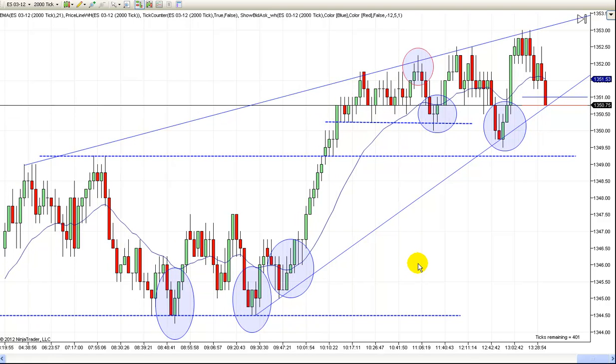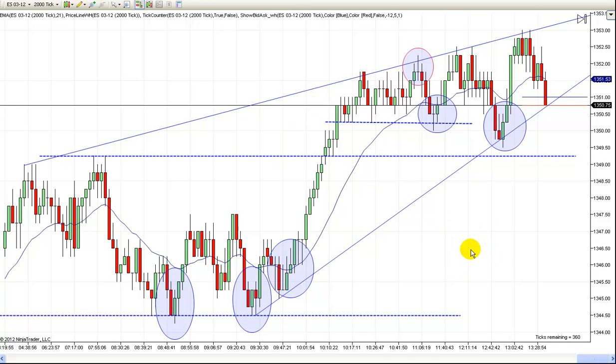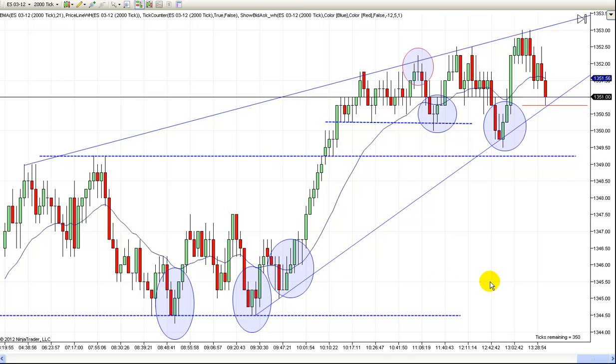And the answer is yes and no. Usually what I do is I mark all the key entry points so people can study and learn where they're at and see how I found them. But if I was trading, I likely took these trades, but I might have also taken other trades in here that I didn't mark because they're not key entry points.